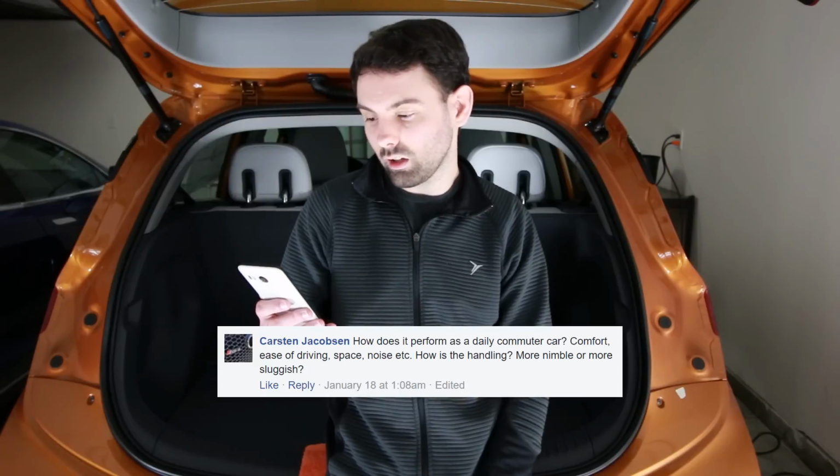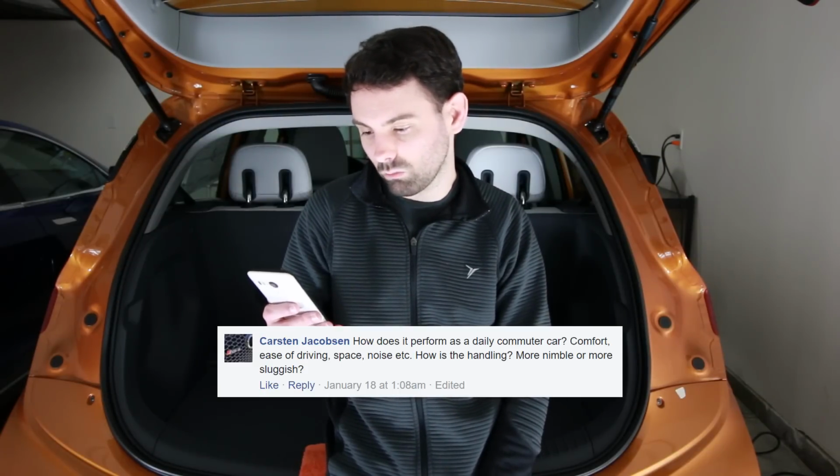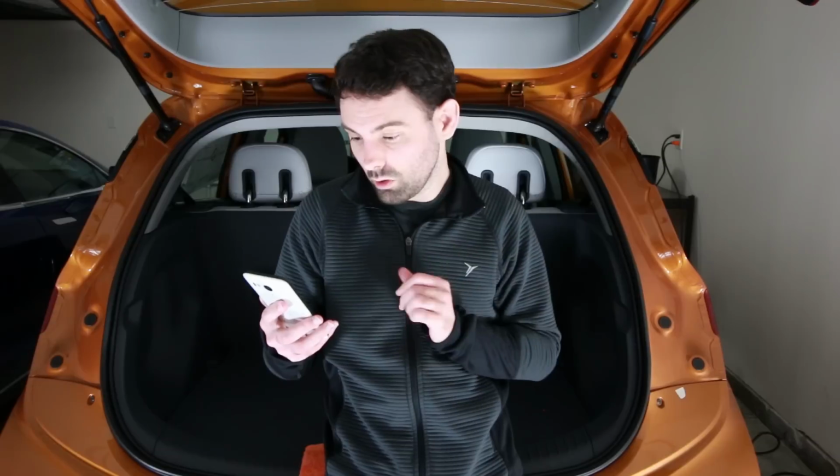How does it perform as a daily commuter car? Comfort, ease of driving, space, noise, etc. How's the handling? More nimble or sluggish? As a commute car or as a daily car, it's fairly comfortable.